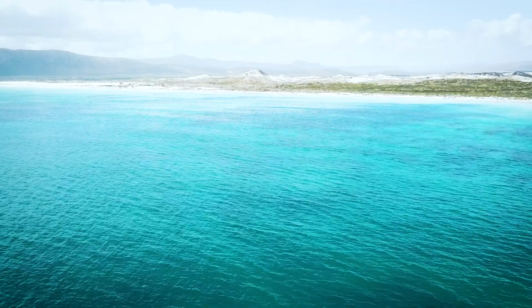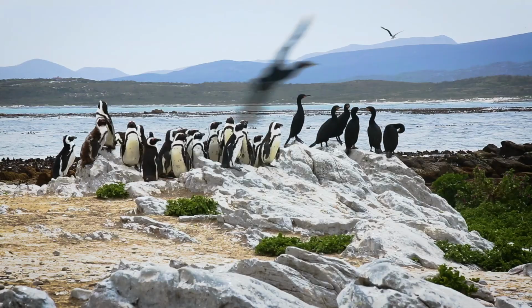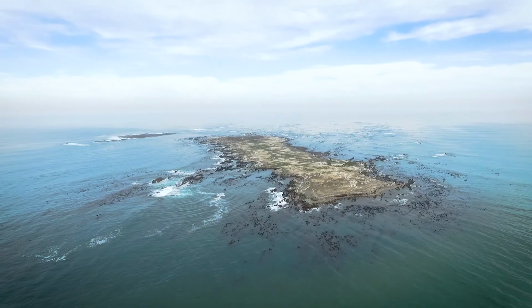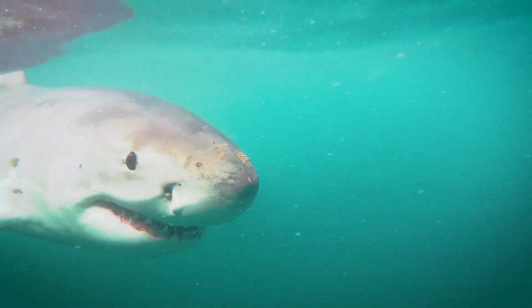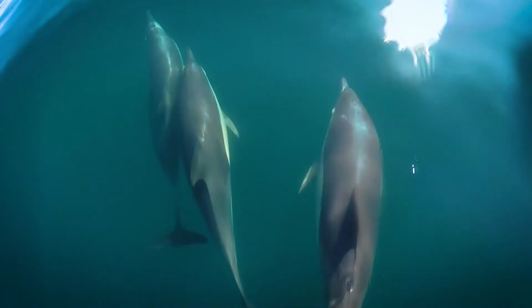South Africa is an incredibly diverse corner of the world, not only for terrestrial life, but in the marine environment as well. Gansbaai, a small town in the Western Cape, is home to the Dyer Island ecosystem, where you can find the marine Big Five. A cornucopia of sharks, whales and dolphins can be found in these waters.